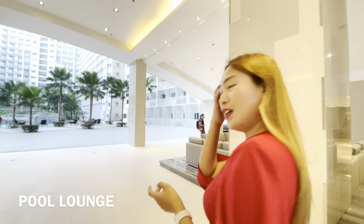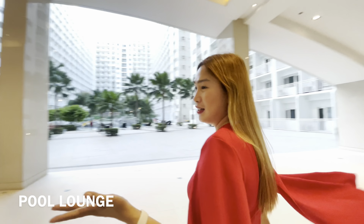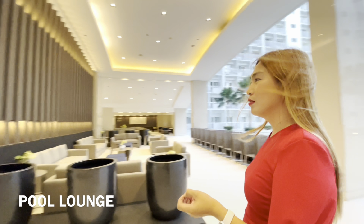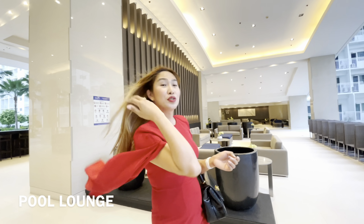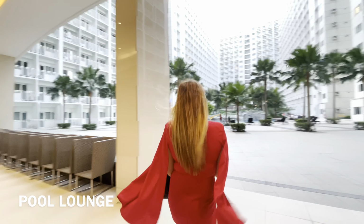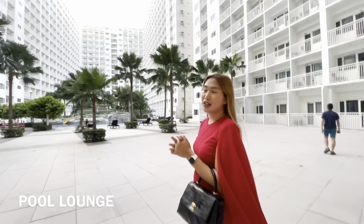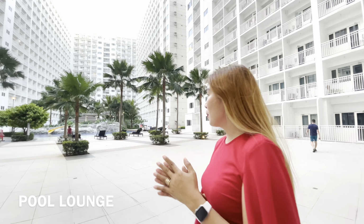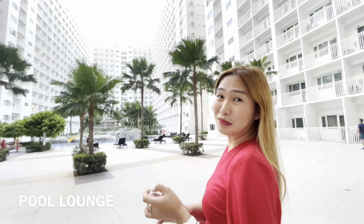Supposed to dapat pwede mag-order dito ng mga drinks or something, but hindi nila tinuloy. I'm not sure kung bakit. Ayan. See? Para siyang may, you know, may pool lounge here at Shore One. Ayan. So, the unit is in Tower D. For Shore One naman, they have all the amenity here, so much better kung mag-Airbnb ka. Shore One ang the best. Maganda yung amenity. Hindi ko naman sinaraan ng iba.